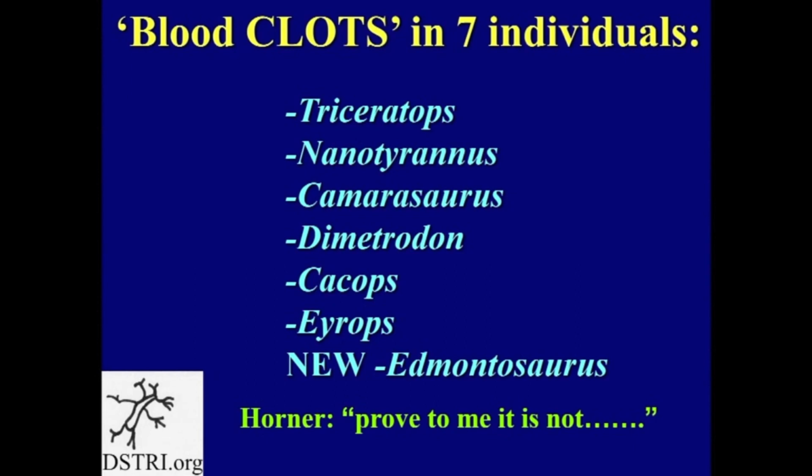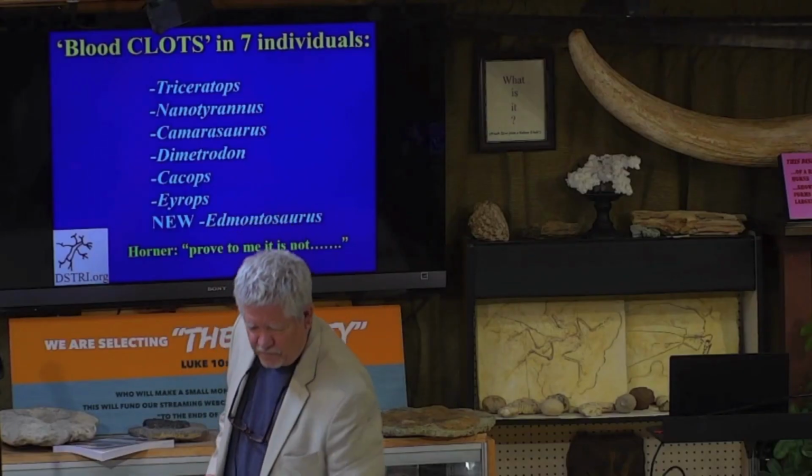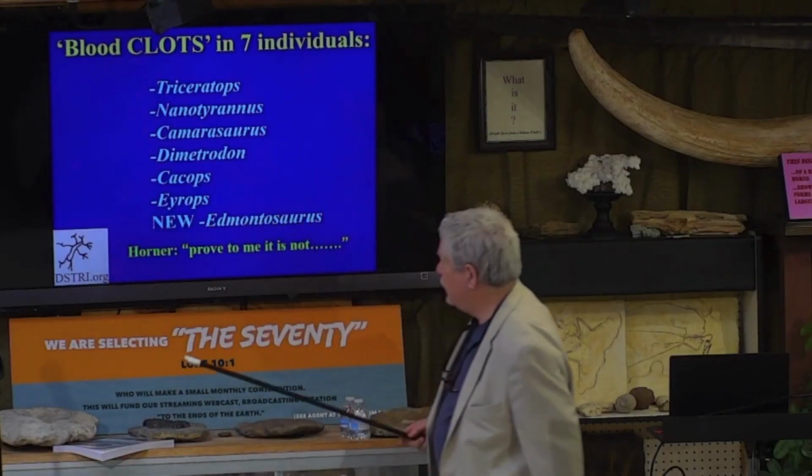The sailback guy. I brought one of his teeth today, so if you need to pick your teeth, it's real hard. Just come up and let a Dimetrodon pick your teeth for you.